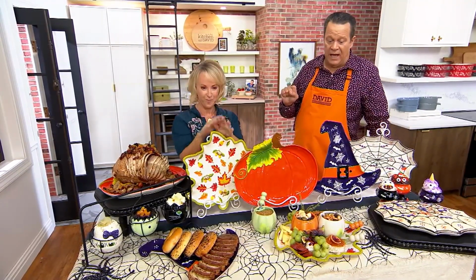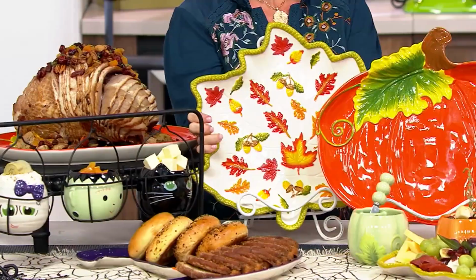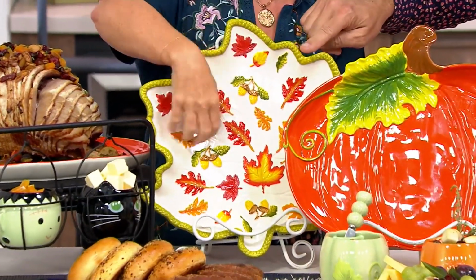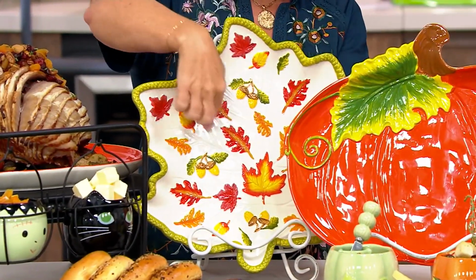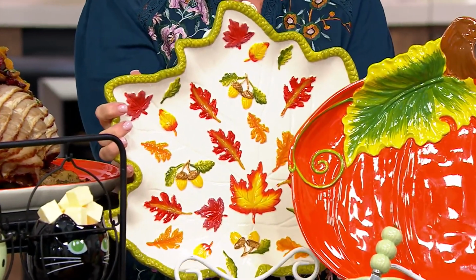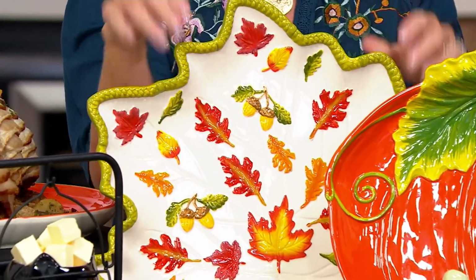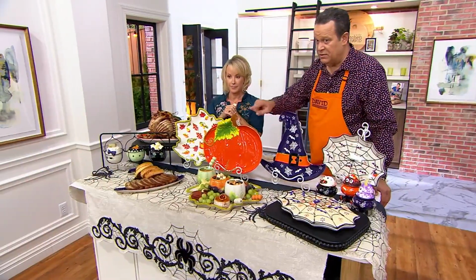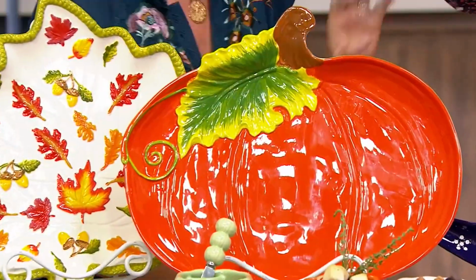But we've got platters now. Only 4. That's all that remains. You have the leaf. And this is what I love. So this is, I think we're calling this leaf, but this has the harvest pattern on it. So what does that mean, David? It's completely sculptural and then hand painted in all graduated colors. But we call it leaf because it's in the shape of a leaf. Correct, thank you. And then we have pumpkin because it's in the shape of a pumpkin.